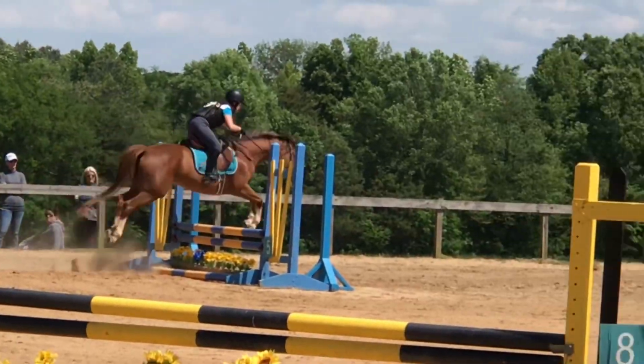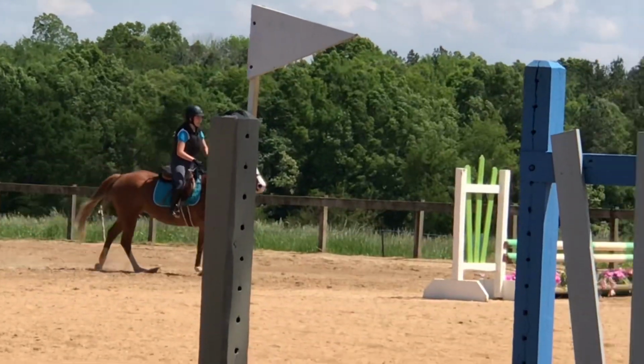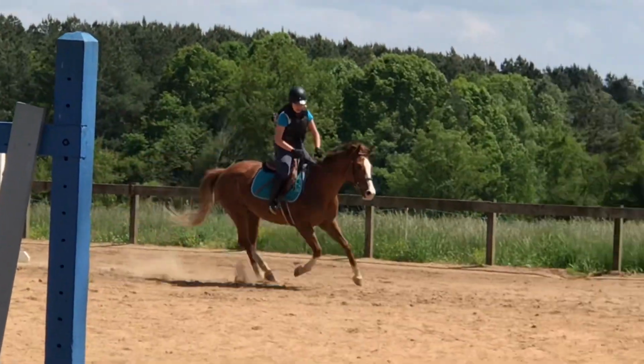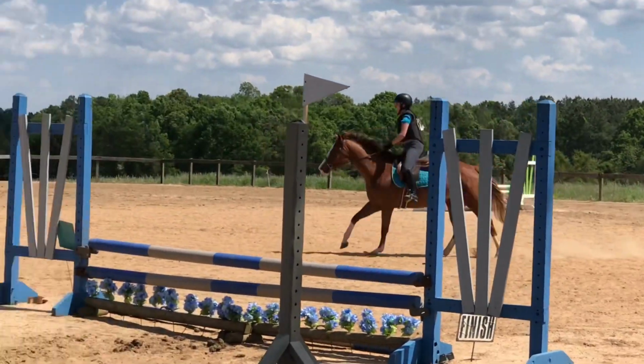And as you can tell, Peaches is very much a hunter, as her pace is very slow and steady, and it's not very jumpery. So that's also why we don't a lot of times make the cutoff time, because we are slow and hunter paced.